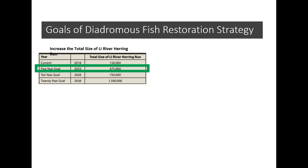The first goal is to increase the total size of the Long Island river herring run. It's a little hard to know whether we're on track for this goal. As you can see here, I highlighted 2023 as our next milestone. It's interesting because monitoring efforts are a bit difficult. They can be costly. You have to run cameras, you need infrastructure, different things like that. So we've had a little bit of a hard time in some situations getting these systems running. So it's hard to exactly know what the run across Long Island is like.